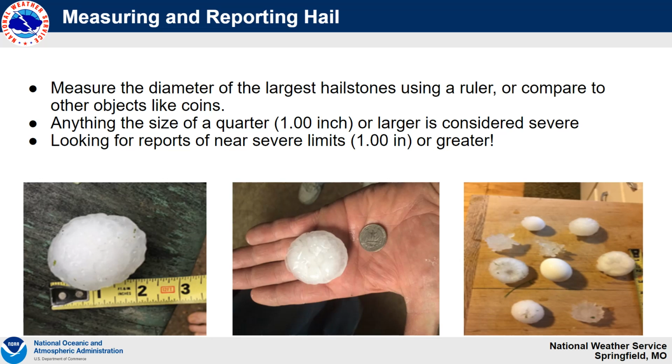A couple of images below show kind of what we're talking about. The image on the left has a hailstone right next to a ruler. A picture came in there that shows the hail a little over 2 inches, maybe 2¼ inches. The middle picture shows how that hailstone is in reference to a coin, such as a quarter. And then on the right-hand side shows several different types of hail. You'll notice some are round and some are spiky, also next to a ruler there on the right.